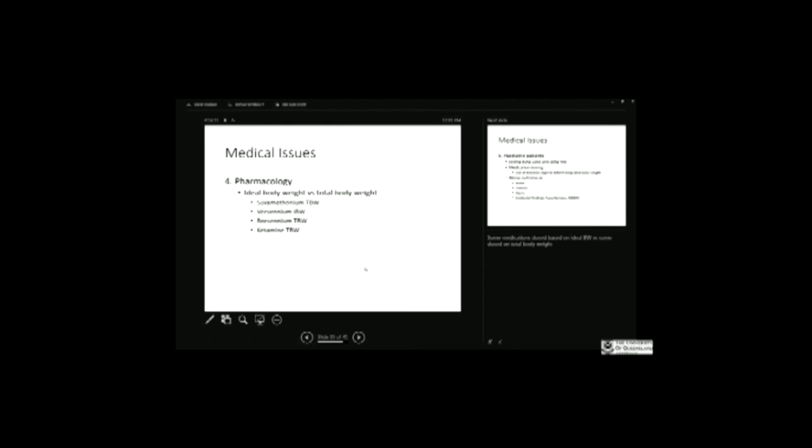So pharmacology is an issue we have to be aware of. Depending on the medication, whether you use total body weight or ideal body weight to work out your dosages.